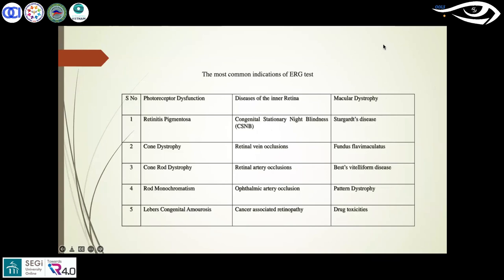And this lists some common indications for ERG tests: when there's a photoreceptor dysfunction, or when there's a disease in the inner retina, or if there's a disease of the macula. For all these conditions, ERG is indicated.